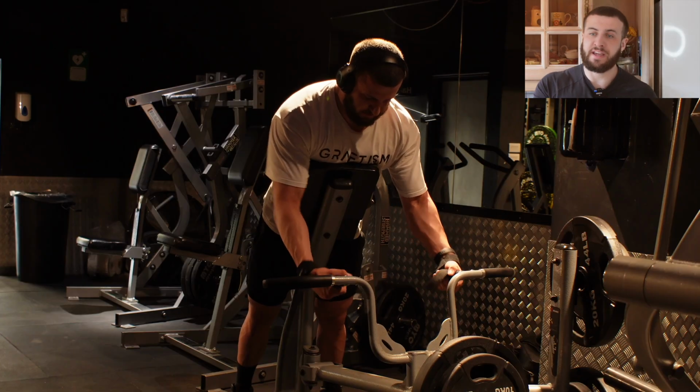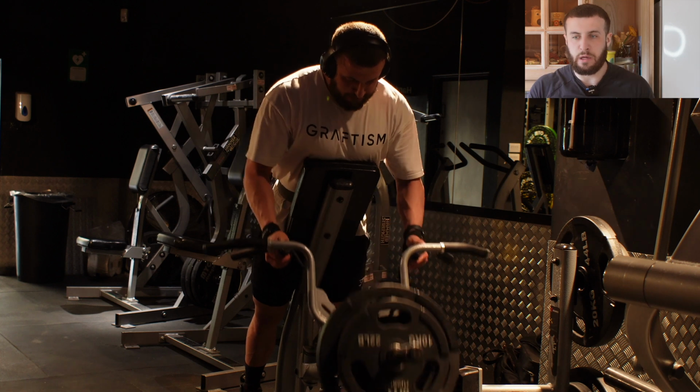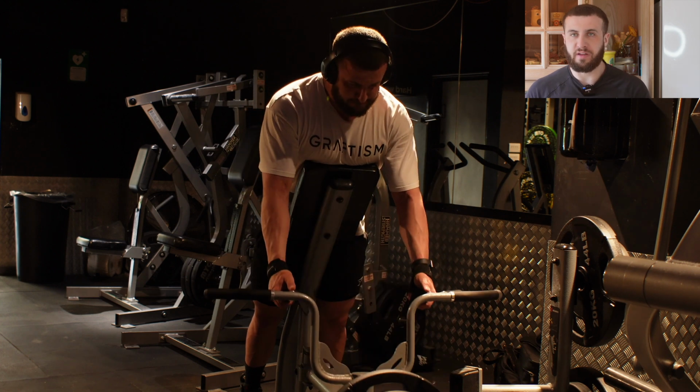So, new thing here. This T-bar row used to be focused on the upper back, so the flared elbows and dragging through my upper back. However, as you can see, I am elbows tucked, using the neutral grip and driving down into my hip, trying to use more of the lat.